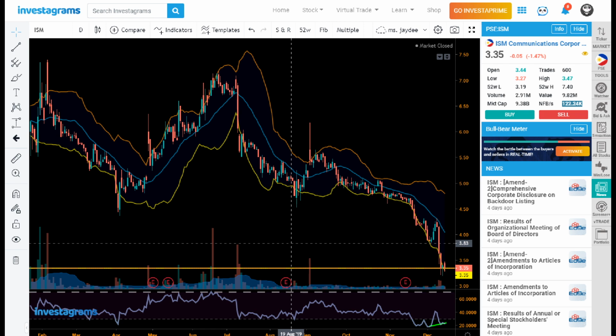So let's also check their news. My app does not allow me to open another window, although you see it here. When I open this, it will not allow me to display it, so I'm looking at the news on a separate window. There's a comprehensive corporate disclosure on backdoor listing. What is this? So long, but let's see. I will probably drop a comment here later on. Number of shares.